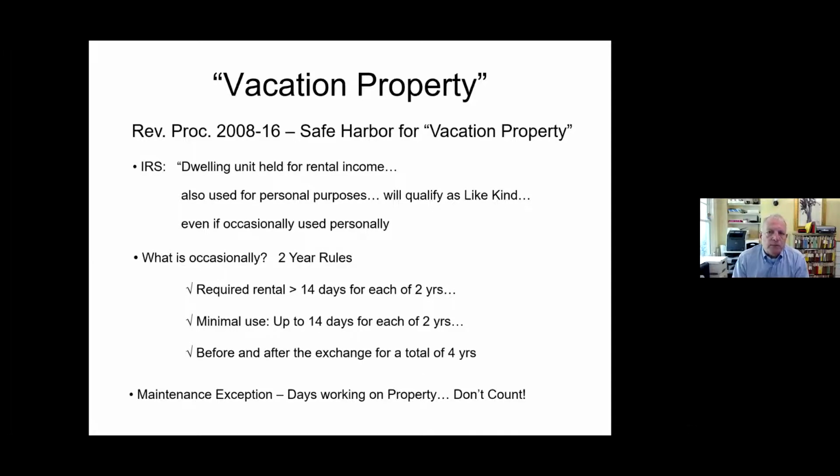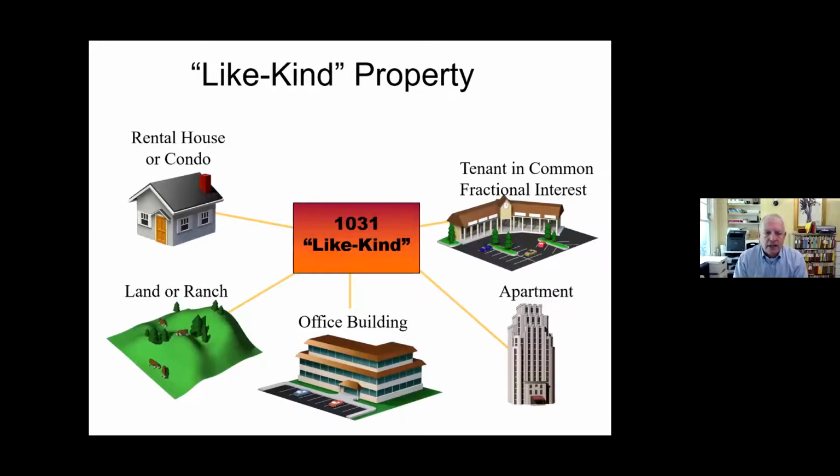So this vacation property ruling, if we go back to looking at like kind, it absolutely allows people to manage their portfolio, sell the rental house, buy the vacation property, or sell a portion of a property they own, buy the vacation property, use it a little bit for 2 years. Just watch your use for 2 years. And at the end of 2 years, you can wake up and change your mind. You can move to the beach. You can make it a pure second home and take it out of the rental program. You really have the opportunity to do whatever you would like.